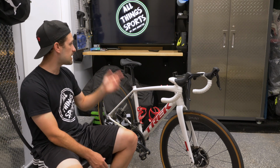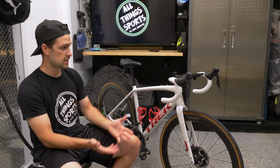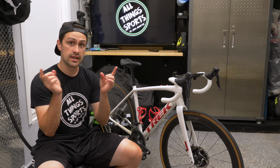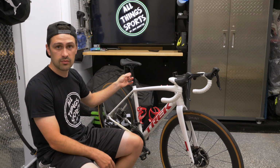In the end, I went with a Selle Italia Novus Boost in a narrower size than what came on my bike. It's been so much better for me than the saddle that originally came with this Trek Domane. It's a short nose saddle. It's a little bit narrower than the one that came on the bike, and I'm just a big fan of finding something that works for you.